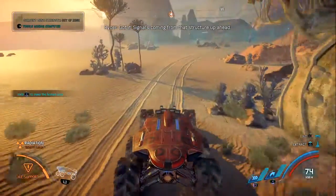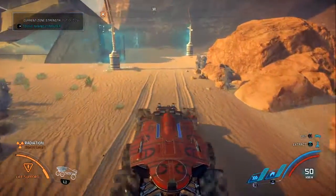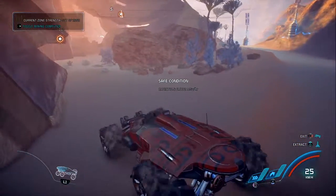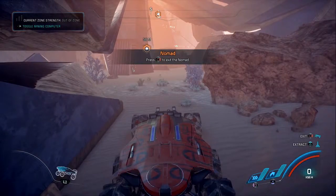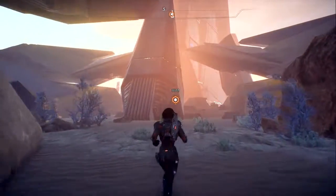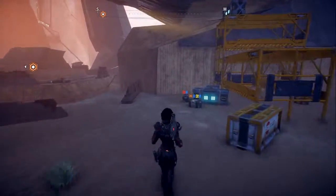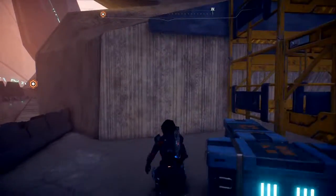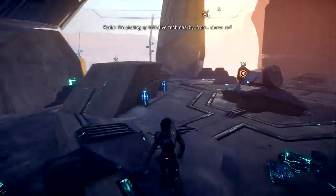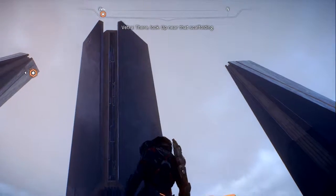Got it. Signal's coming from that structure up ahead. I'm picking up initiative tech nearby from above us. There, look, up near that scaffolding.